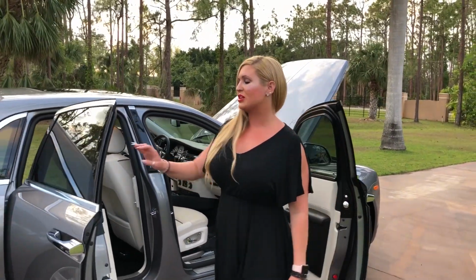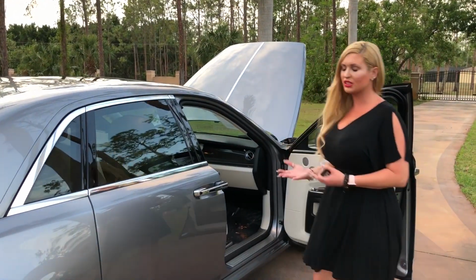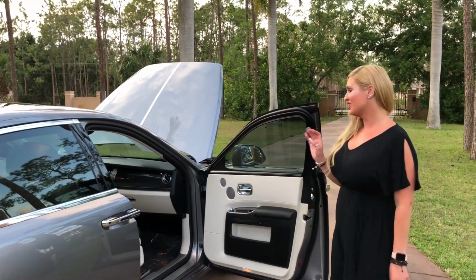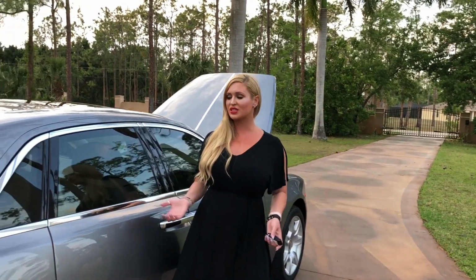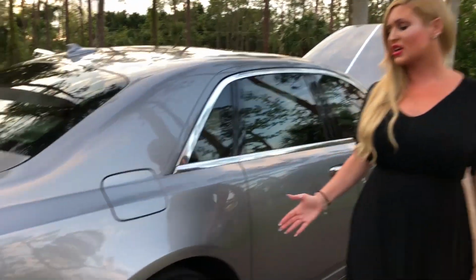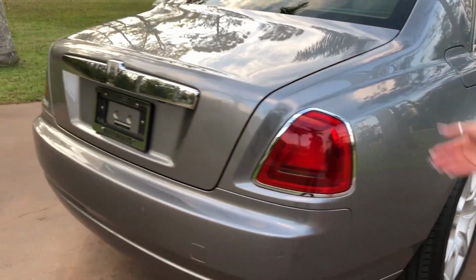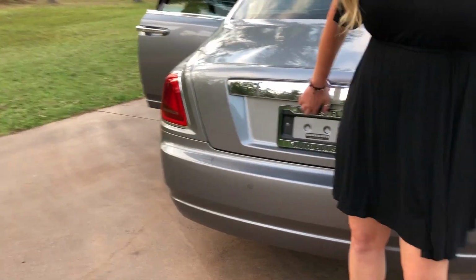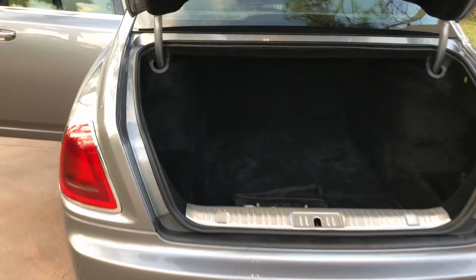So that's always a big thing. We don't really have to worry much about any Rolls Royce owners. You obviously know they're taken care of. It was just serviced over on the East Coast by the Rolls Royce dealer. So there's nothing to worry about. It's just been serviced, ready to go. Second set of tires as well on this car. And here in the trunk, excuse me, you will see that there's plenty of trunk space, which is clearly a given at all times in any type of Rolls Royce.